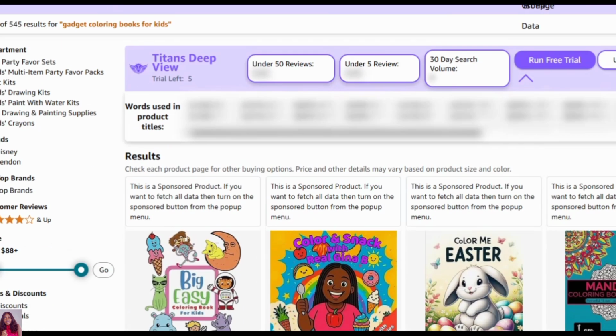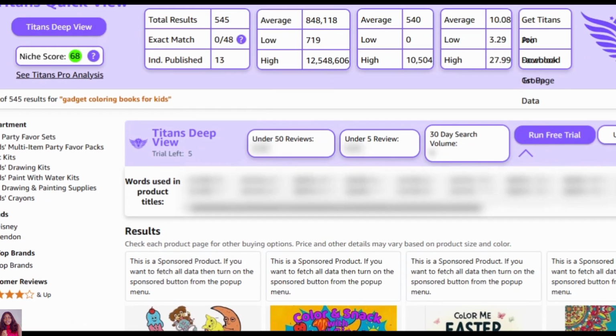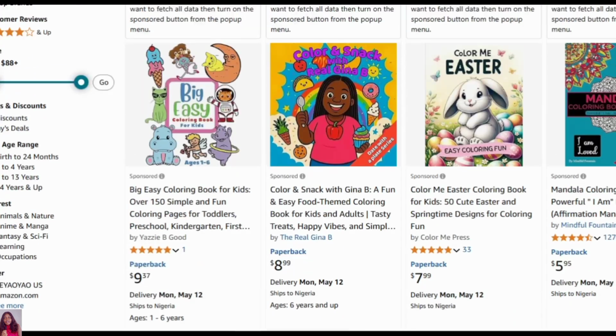To determine the competition, demand, and niche search, looking at the total search result, you can see that it is less than 1,000. It is just 545. So there is opportunity here to still create and publish. Individually published, just 13 individuals have published on this niche. Niche score is very, very high, meaning that people are searching for this niche. You can see it's a very good one to try. Judging by the search results, it is still very less competitive. There is not too much competition on this niche, so there is still opportunity for anyone that wants to create and publish on this gadget coloring books for kids.